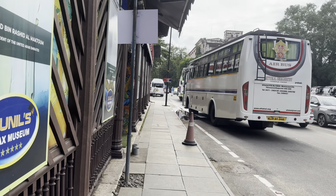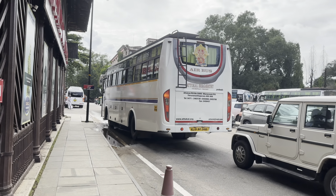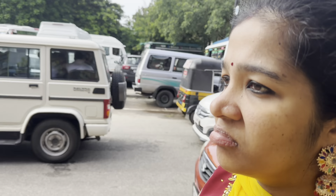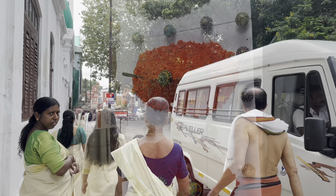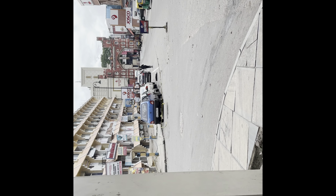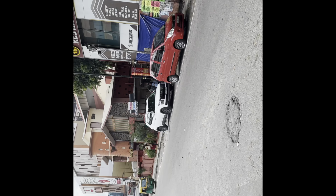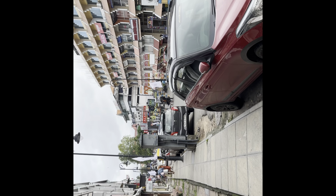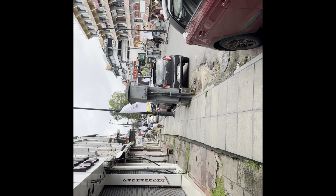So this is part 2 of the local sightseeing in the Sri Padmanabha Swami Temple area. We have previously posted a video on Sri Padmanabha Swami Temple. These are the roadside visuals. And now we are walking towards the East Fort, the main entrance towards the Padmanabha Swami Temple. This is the approach road leading up to the main entrance of the temple.